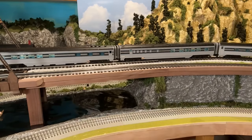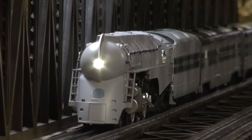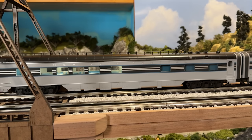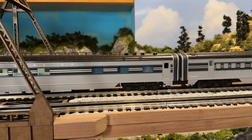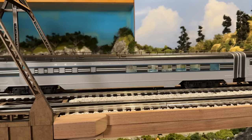Attention travelers, the 20th Century Limited is now boarding. The 20th Century Limited is now departing. Wow, look at that locomotive. Ain't she a beauty? Isn't she, dear? And yes, she is. All aboard the 20th Century Limited. Hi, my name's Timmy. Well, it's nice to meet you, Timmy. Welcome aboard, folks. Can I sit by the window? Yes, sweetie.